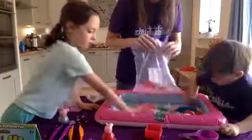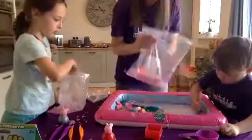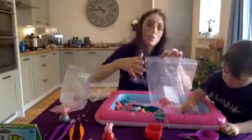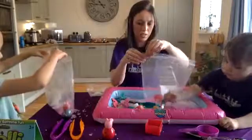Lovely. And then, does that feel nice? You can fill that up. We're going to keep going. And then obviously that's a way to save this resource. And then later, if you want to go back, you could just tip it back out into the tub again, so you can save that if you're using it with your own children as well. And then you can seal it up. Should we seal it up, Toby?